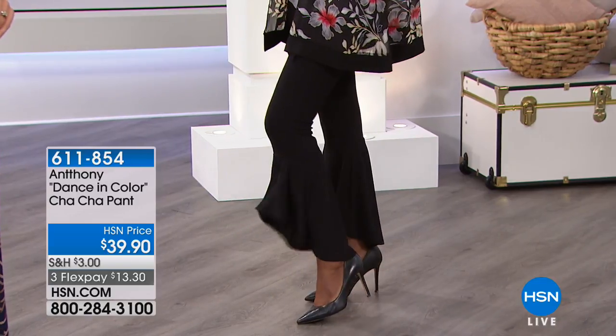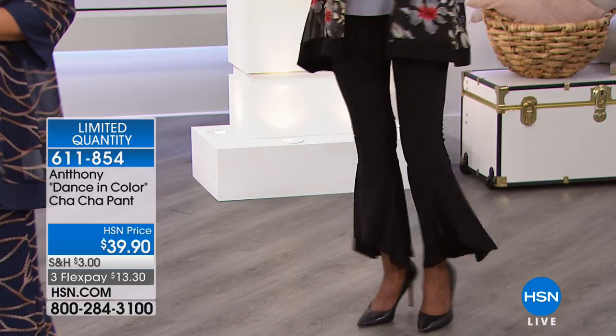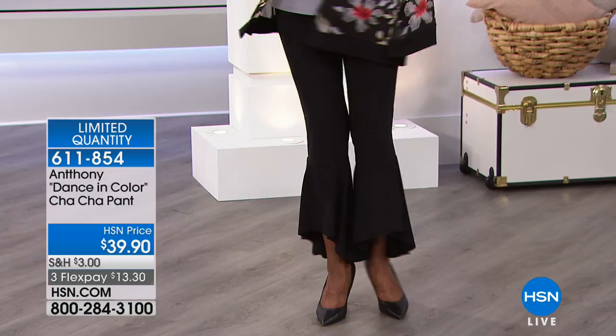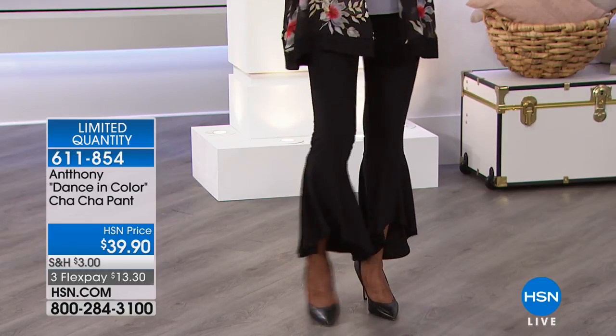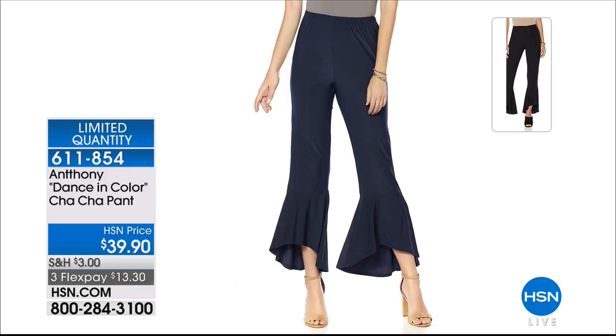Okay, half the quantity is already gone. Those have not been on air during our show. They're very limited. We have extra small through 3X, and we do have petite available for you. They're $13.30 to get home. They're fun. Do we have two colors remaining? Okay, we have the black, and is that a navy? Looks like a navy. It's a midnight blue. 611-854 is your item number.